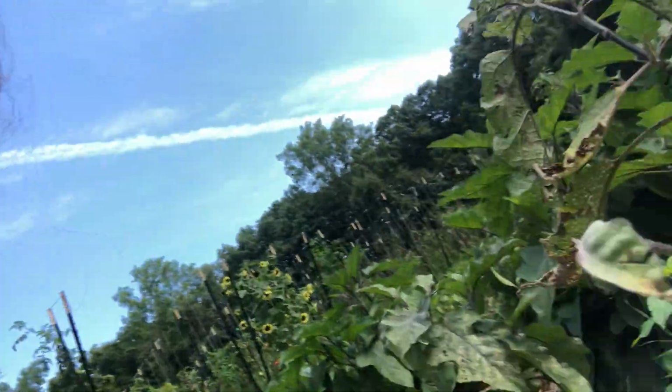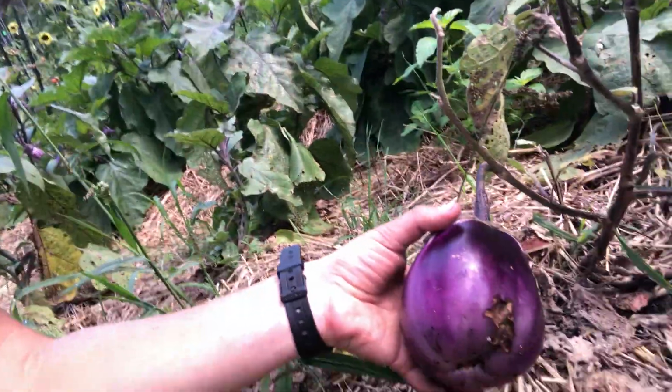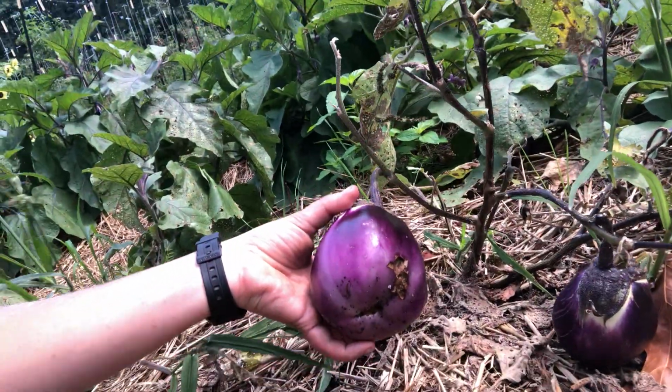Here's another beautiful eggplant, but it's rounder. It's what we're used to seeing. I would think in the supermarket, or when we see a picture of an eggplant, we're probably seeing this. And it's okay to still enjoy the veggies that we have grown up eating or we're comfortable using in our recipes.